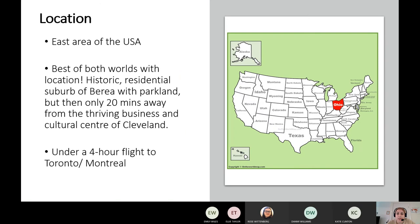So its location, as you can see highlighted in the red there, it's in the eastern area of the USA. It's kind of the best of both worlds, really, because you've got the historical and residential parts of the area with parkland. But then you're only about 20 minutes away from Cleveland, and obviously that's a very big city, and it's got the hustle and bustle. You're also under a four-hour flight to Toronto and Montreal, which might seem like a lot to us, but I think in America that's practically neighbours.